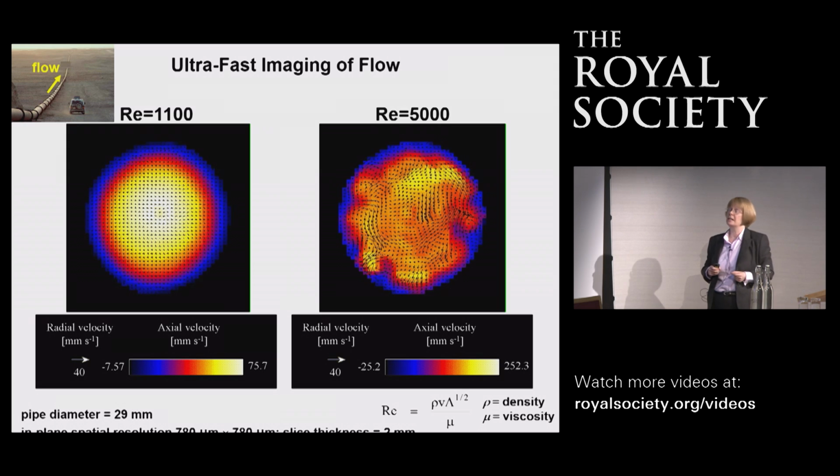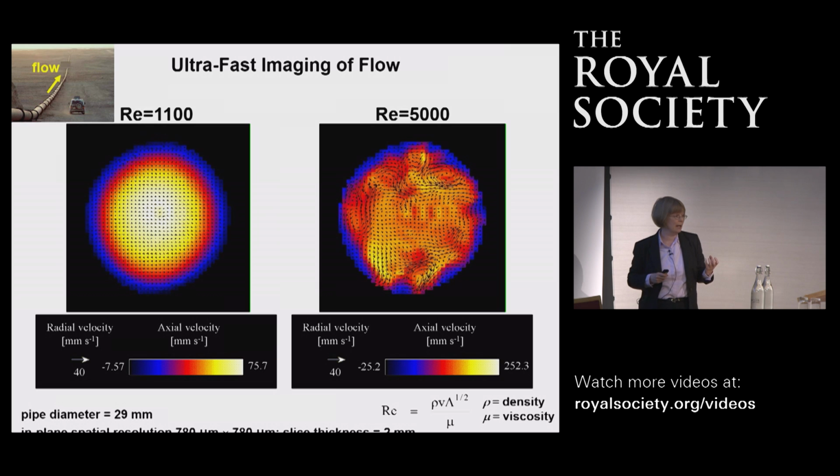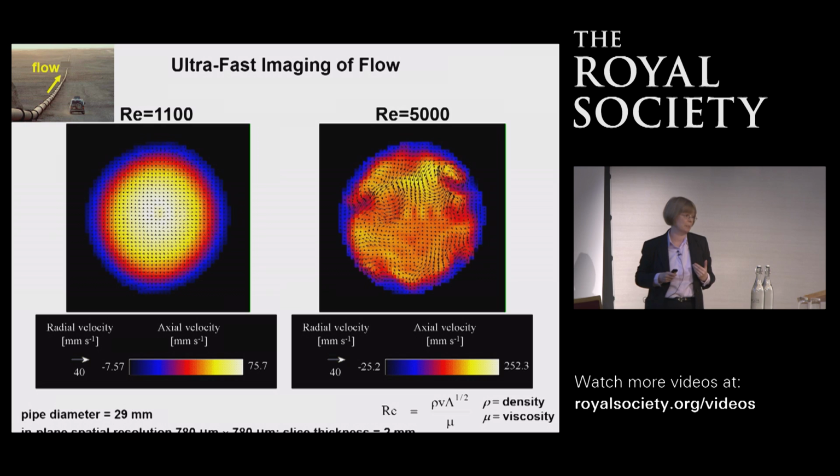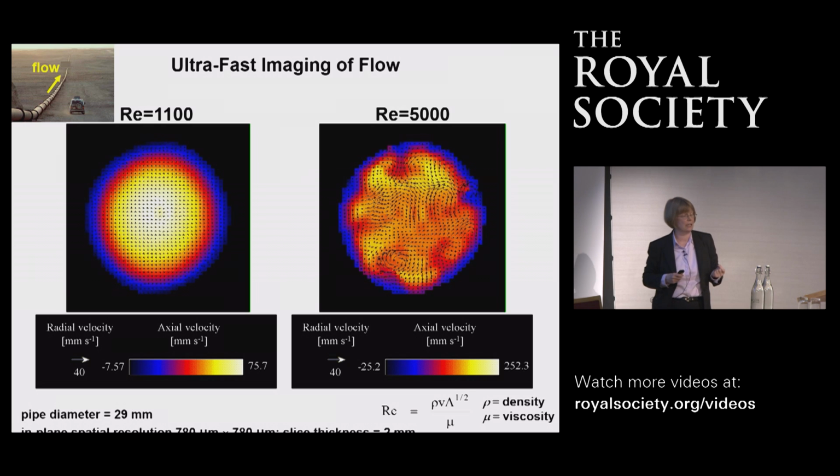Now, understanding the hydrodynamics in pipes, particularly when you've got multiple components flowing through those pipes, is something that really does still need to be understood.